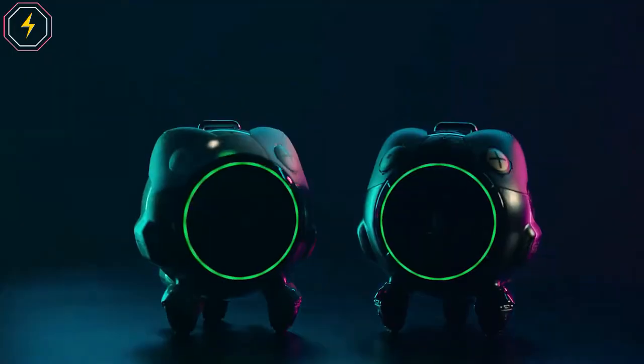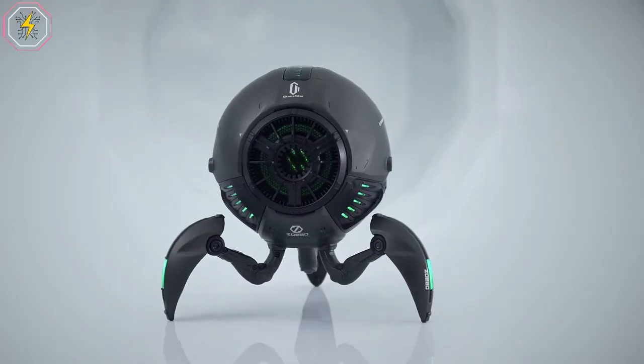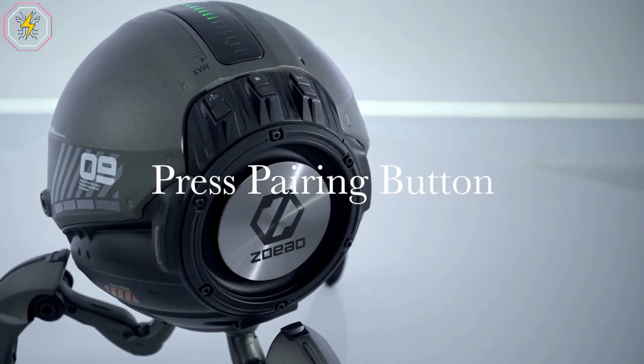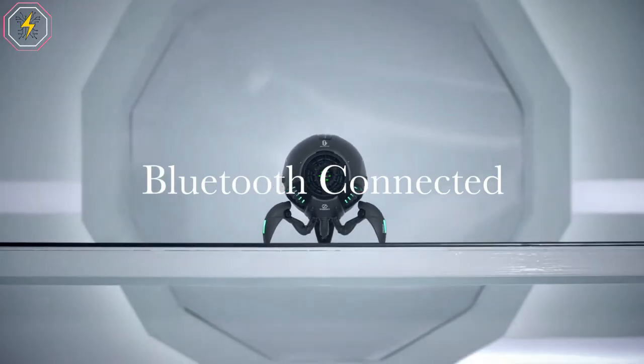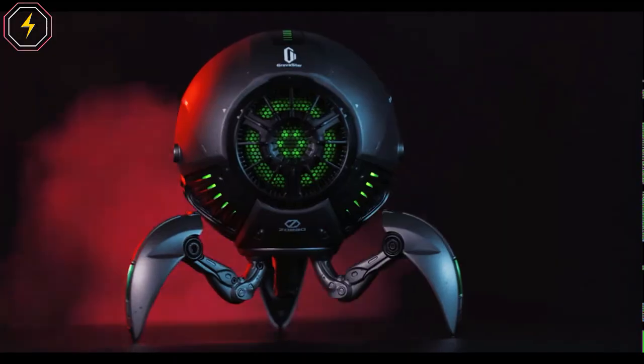The intensity of light and color flashes with the rhythm and volume of your music. Built-in ambient light with multiple pattern lighting modes lets you stay on the stage anytime and anywhere, not only a Bluetooth speaker, but also a perfect home decoration. Metal Bluetooth speaker is the best gift for yourself, family and friends.